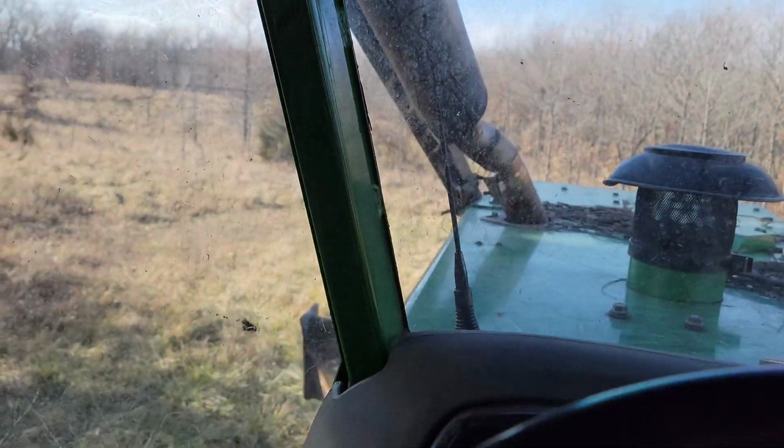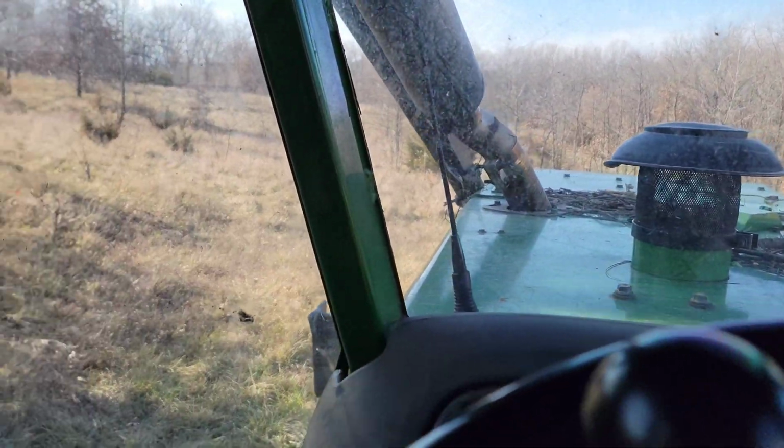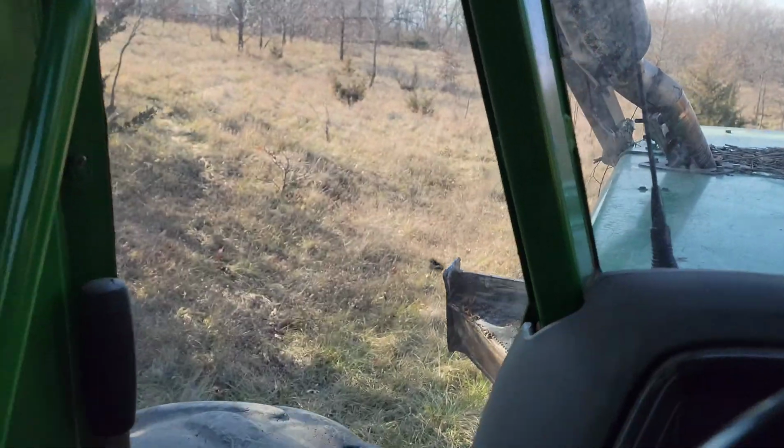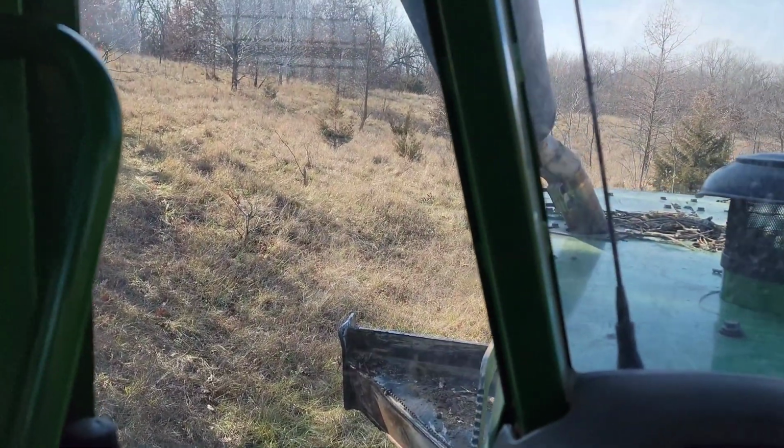Now, I went through here in the Ranger, and I seen all the stops. That's how I know they're here. So one sticking up there, and there's a bunch of them. There's a bunch of little ones there. Talk about a quick way to ruin some tires. Those beaver stops will do it.